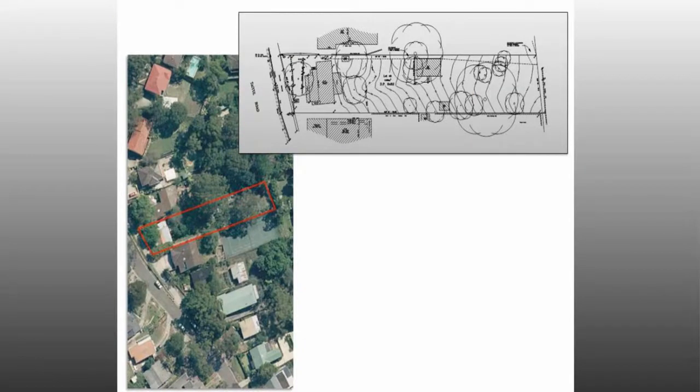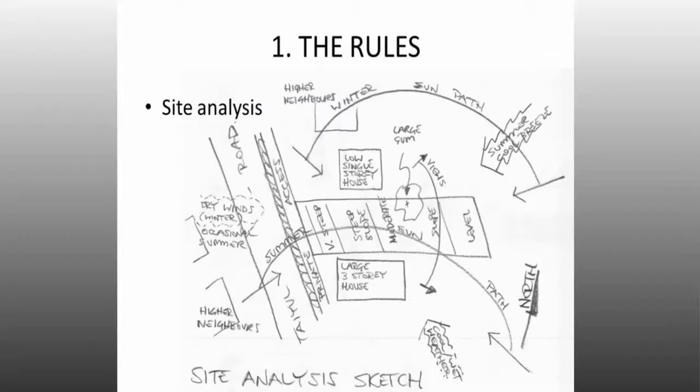And there's the survey, and you can see by those contour lines just how steep it is. There are some little level patches. There's a level patch right at the top. Right down the bottom is level-ish, moderate slope, but pretty much everything in between has got quite a significant slope to it.